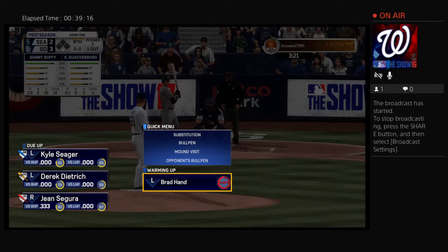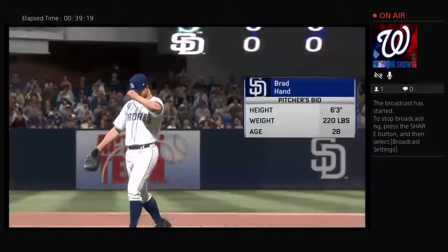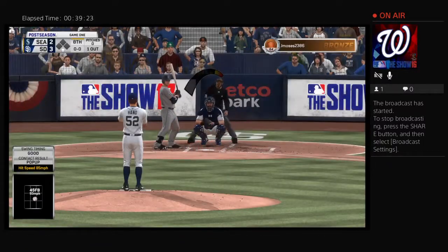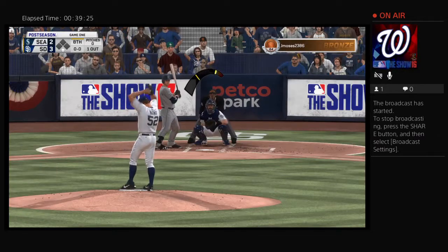He could really use a knock here, 0 for 3 in the game so far. Now pitching for the Padres. So with a left-handed hitter waiting, they'll go to their own left-hander out of the bullpen.